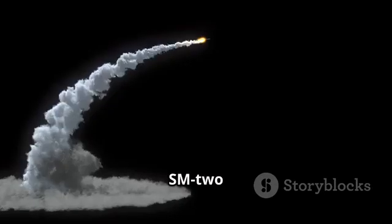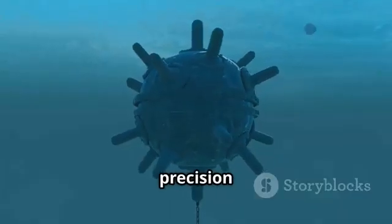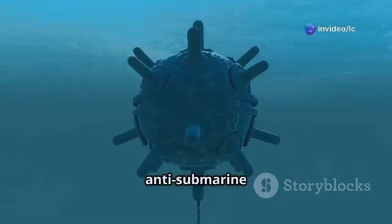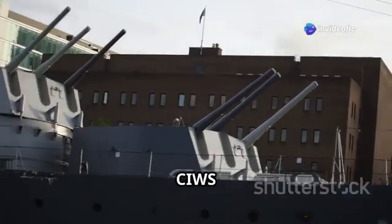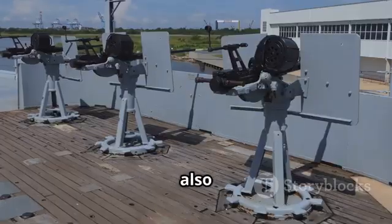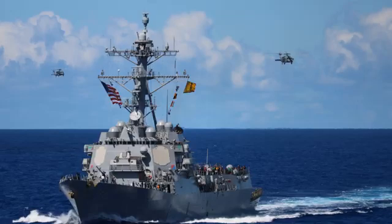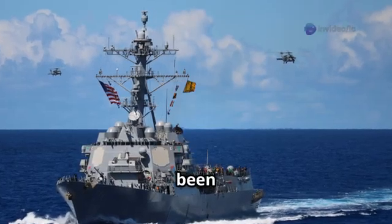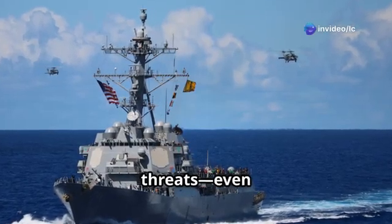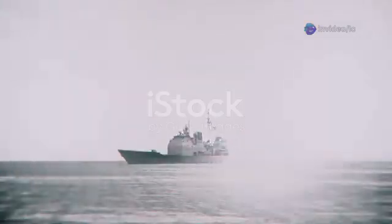Its armament includes SM-2 and SM-6 missiles for long-range air interception, Tomahawk missiles for precision land strikes, Mark 46 anti-submarine torpedoes, Phalanx CIWS for close-in defense, 127mm naval guns, and also electronic decoy launchers. The SM-6 missiles have been crucial in intercepting hypersonic threats, even at variable altitudes and during evasive maneuvers.